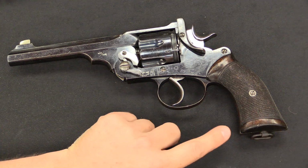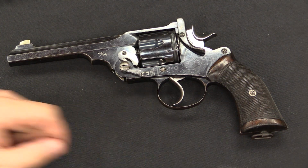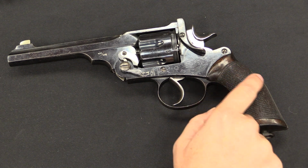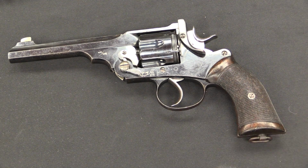So this style of flared grip would go on to become more popular for a military pattern gun. And of course, the most successful of them, the most well-recognized, is the Webley Mk VI 455 caliber revolver, which was adopted as the British standard in World War I. It has a grip not quite identical to this. It doesn't have this sort of slight hump in the backstrap there, but it definitely has this square butt and the flare at the bottom.